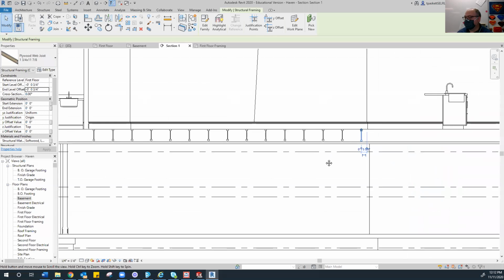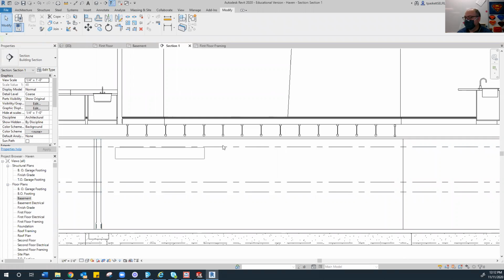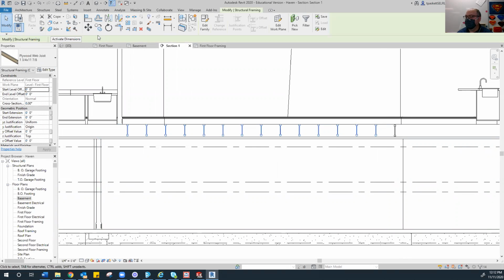Now, you can change all these at once if you do a window around them, and you do the exact same thing again, minus 0.75 inches. And minus 0.75 inches. Pay attention here, don't watch over here, it'll make you sad if it goes wrong. And that gets them all moved down.